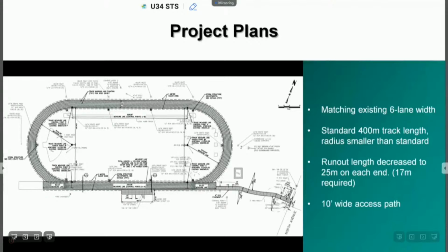We really did spend more effort than you would typically have in this project trying to reuse what we could as far as grading as well. So it is going to be a standard length. However, we are going to be non-standard in some of our radiuses so that we could use the existing grading that was out there that appears to be strong and stable, instead of disturbing it. If this was a regulation track, we would need to be reconfiguring the geometry as well. With this sitting on top of a hill that's just on a flat spot, if you start moving away from the existing track alignment, you're spending quite a bit of money on grading. So we were happy that we could do that. We'll also shorten up the runways on both ends.